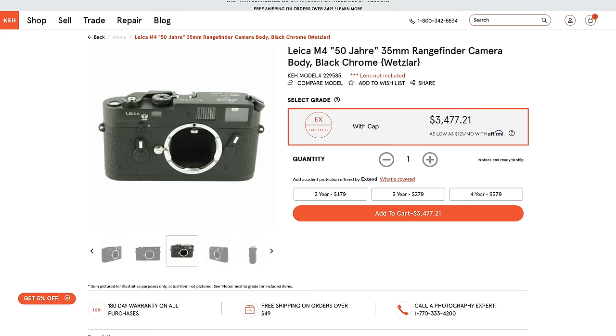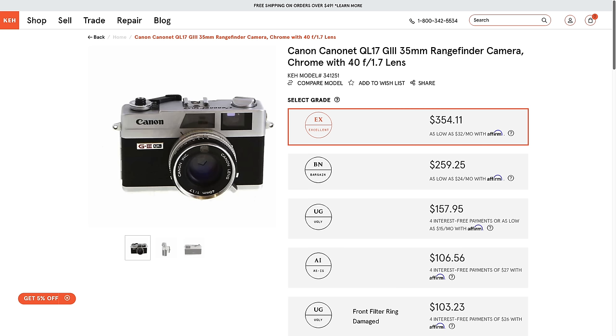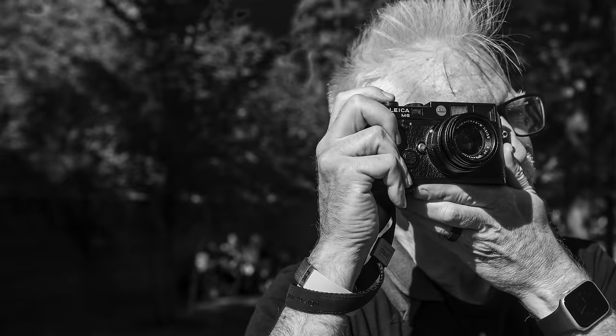I lied a little bit, because you get to decide if an M3, an M2, an M4, an M7, an MA, an MP, any camera, a Nikon F2, F3, Canon F1, a Hasselblad 500CM, really, depending on who you are and how your imagination rolls, any camera can do the same thing. Almost.